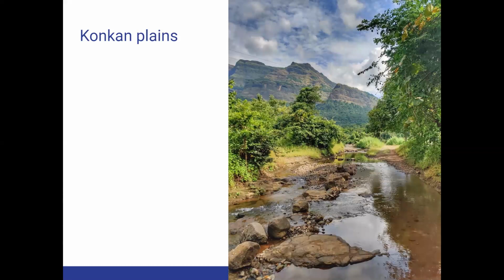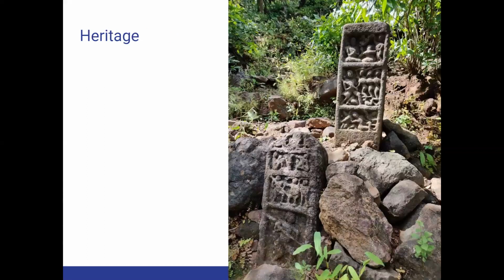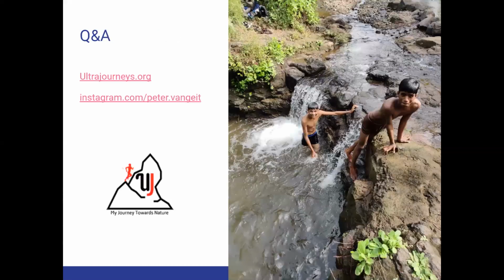Voila, and then finally, once we climb down further through the gully, we come into the Konkan plains where you have these beautiful streams running, and these are basically used for irrigation of the fertile farmlands at the base of the Sahyadri. You can still find some beautiful anciently cut rocks here and there, both at the Deccan Ridge as well as here in the Konkan plains.